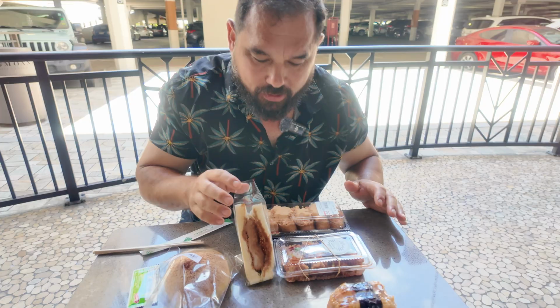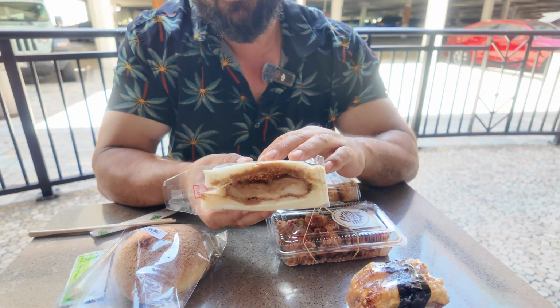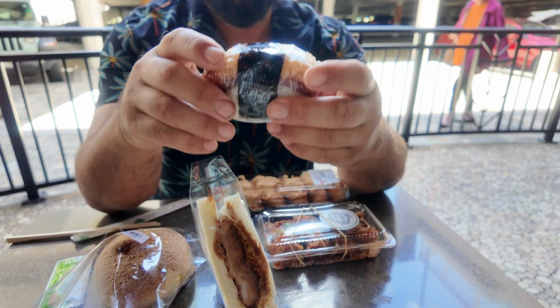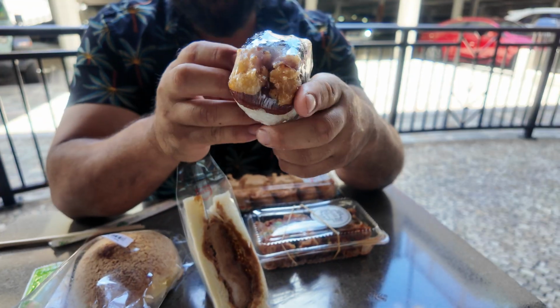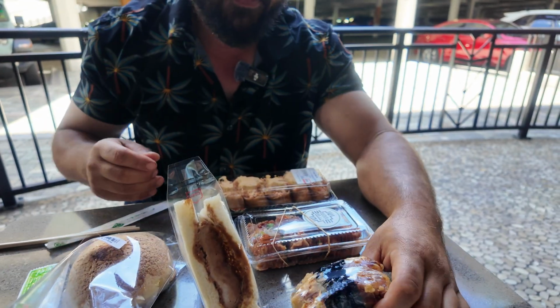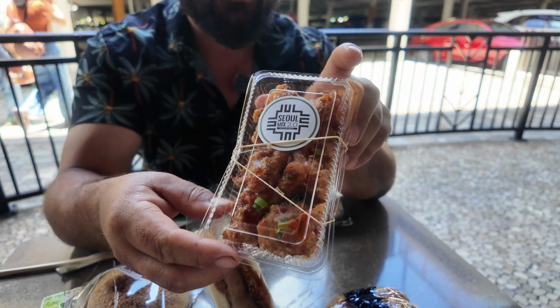So we got a specialty miso cutlet sandwich. And whoever thought of this is an absolute genius. It's a spam musubi with shrimp on top. Can I go wrong? That will catch the attention of guys like me. Shrimp tempura, fried.